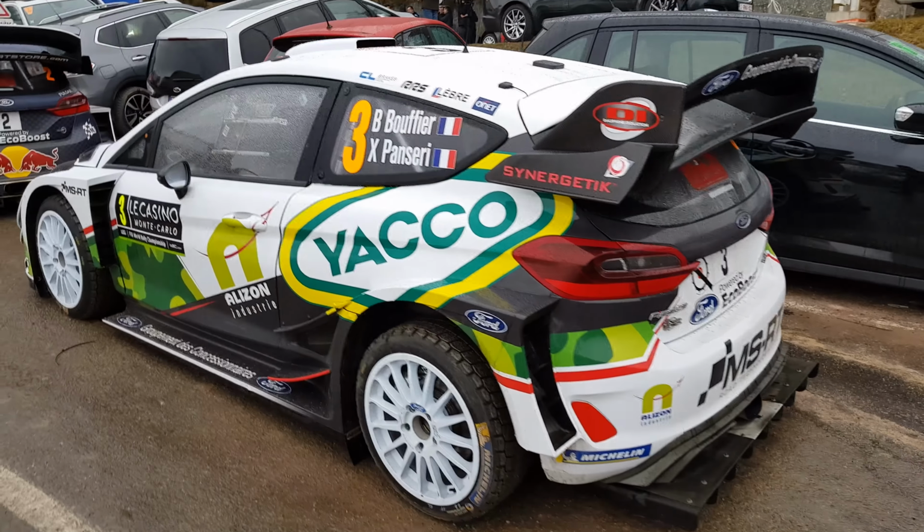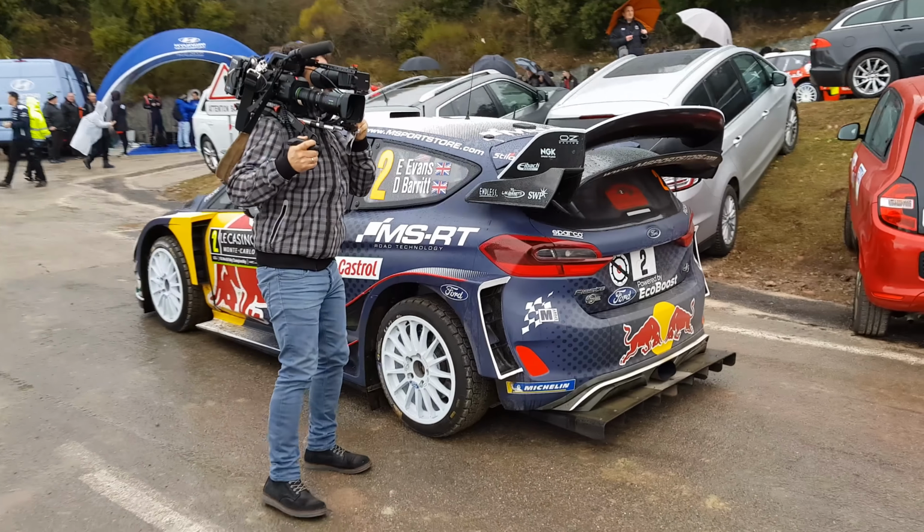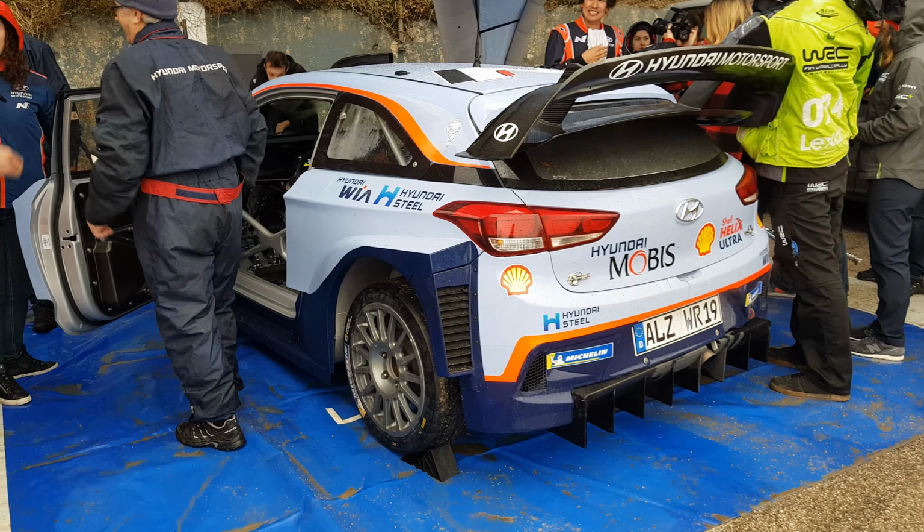And now some promised car content. Okay, can we talk to the engineer very quickly? Yes, of course. I apologize for the sudden transition because I had to talk quickly to someone. Then this thing pulled in, the Hyundai i20 WRC. Whoa.